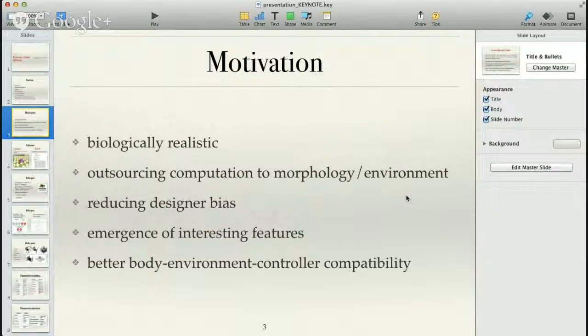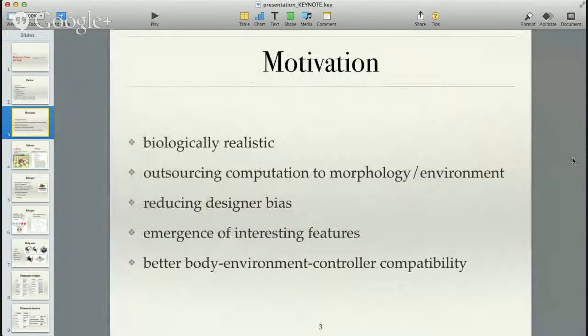And this basically relates to many of the points that were mentioned in the lecture series. The first one being morphological computation. So if the body is involved, there's a chance that the solutions that come up will be able to outsource some of the computation to the morphology and environment, which is known as morphological computation. And then secondly, it's also interesting because the possible bodies that we as humans can design for our robots is kind of limited. So there's always a designer bias in what we can actually design for our robots' bodies, but evolution doesn't have these limits.